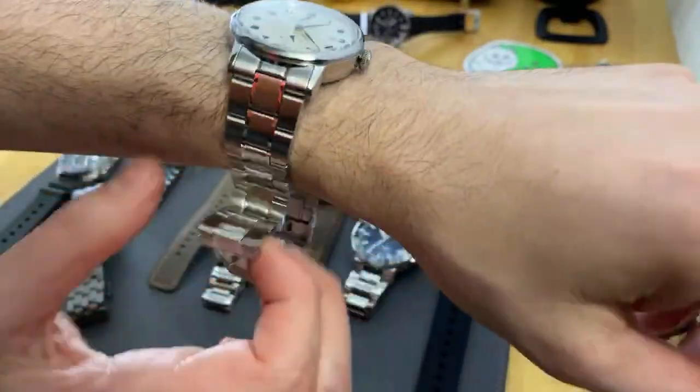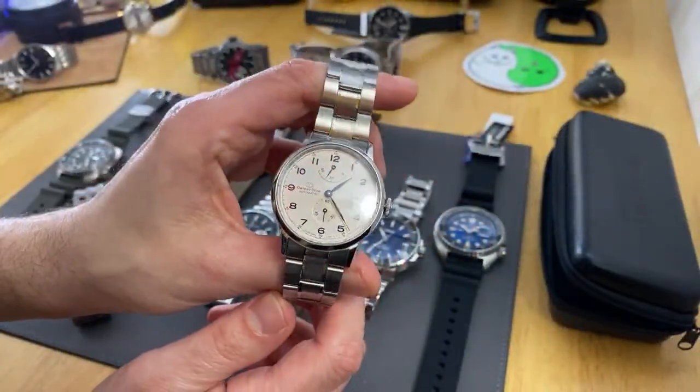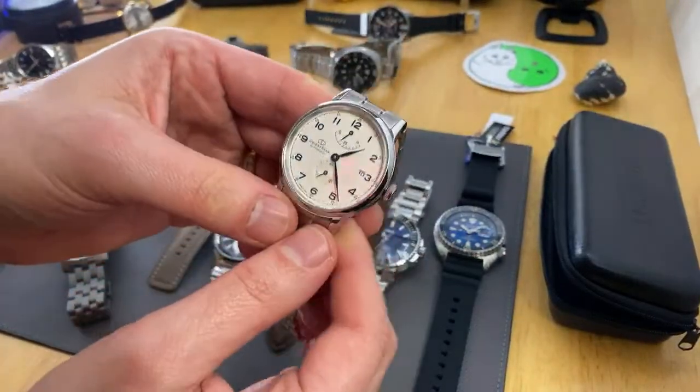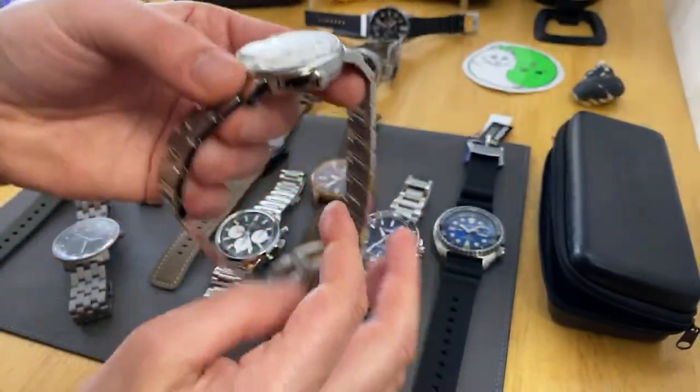I have a lot of Orients, and I have to say that when it comes to recommending watches for people that are on a budget or novices or just getting into watch collecting or simply want an easy to wear, no nonsense mechanical dress watch, Orient is a great place to go.